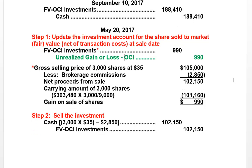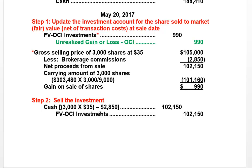Now, what's the second step? Now that we've updated the fair value through OCI investment from 101,160 to its market value net of commission, which is 102,150, once we post this entry, they're sitting in our books at 102,150. Now the next thing is to sell them. So we're going to get 102,150 in cash, net, for them. Why? Because we sold them for $35 a share and we paid $28.50 brokerage to sell them. So when we sell the investment, we're going to get cash of 102,150 and take them off our books at 102,150. Remember, the adjustment we made for $990 brought them up to 102,150. That was the objective of the entry in the first step. The second step removes them at that value. So that's why we're crediting the fair value through OCI investment for 102,150 and we're debiting cash.